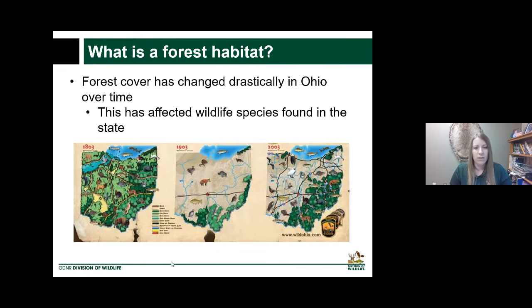A question came in and asked, why has wildlife grown in 2003? Yeah, so as we're looking at that habitat, our joke with wildlife management is the whole build it and they will come thing. If there's no habitat here for that specific animal, then they're going to go other places to find it.